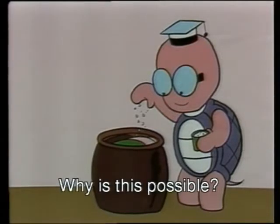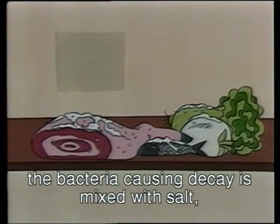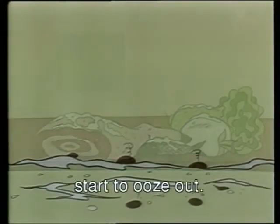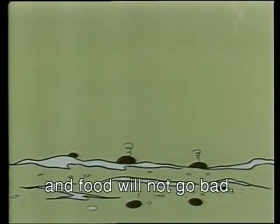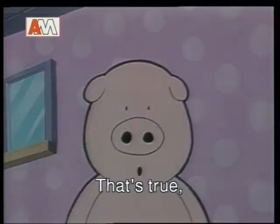Why is this possible? Well, when the mold and bacteria causing decay are mixed with salt, they stop growing and fluids from their cells start to ooze out. Without the fluids, the bacteria and mold cannot survive, and food will not go bad. Therefore, the meat I gave you was still edible.